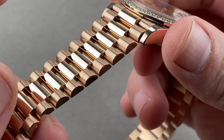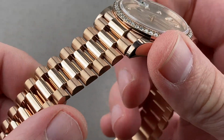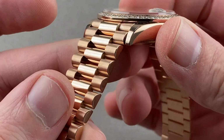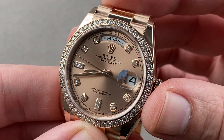All of this encased in Rolex's own Everose Red Gold. High copper content to make it red, high platinum content so it will never fade. Rolex has its own foundry, it smelts its own gold, it makes its own clasps, bracelets, and cases. So this watch is Rolex through and through.